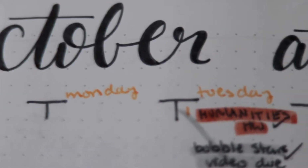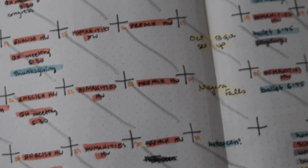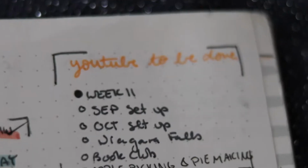Then I had my October at a glance calendar type thing. Not much interesting happened there, I just used some darker colors again. It's the same as I've done every other calendar previously.